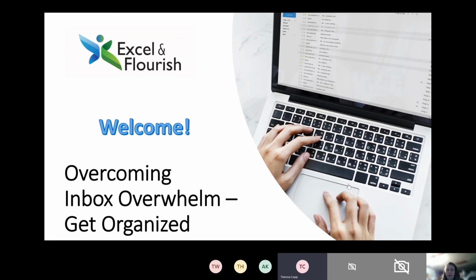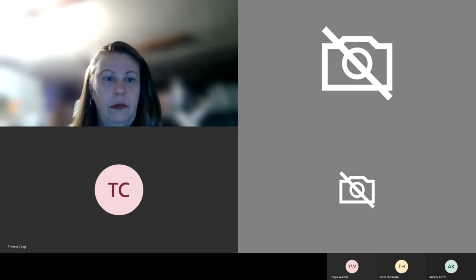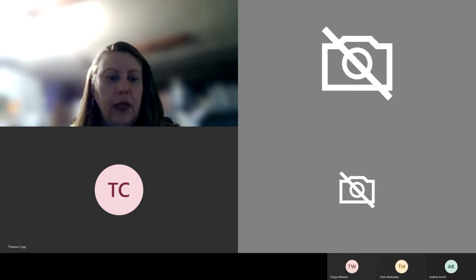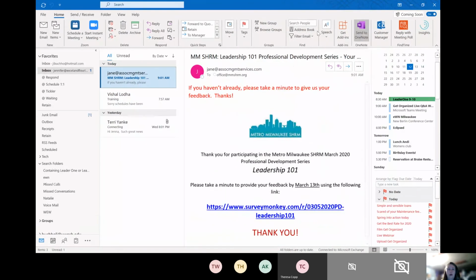I'll go ahead and change my screen sharing and pull up my Outlook, and then I'll make sure that's shared properly. And again, welcome to those who are just joining us. This is being recorded, and we are just going through some of the concepts related to Get Organized. I do want to double check that you can see my screen.